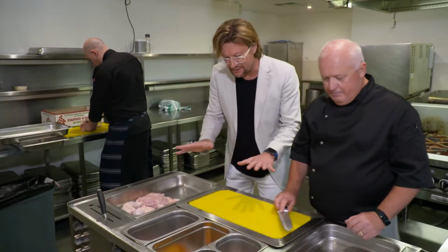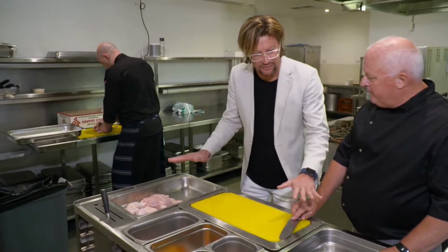See what I really liked about this as well. I mean, straight up, everything is at one level. The chances of knocking something off is actually minimal.